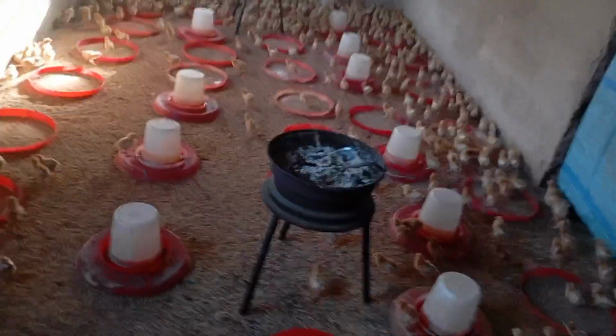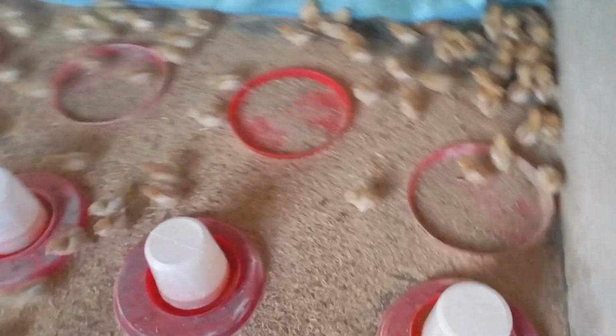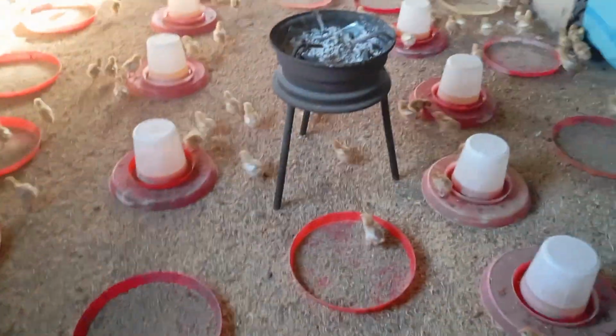They are not that type of birds that you want to say, "I give them a small space so that they don't run around too much." They need space to show off. They want to show themselves.